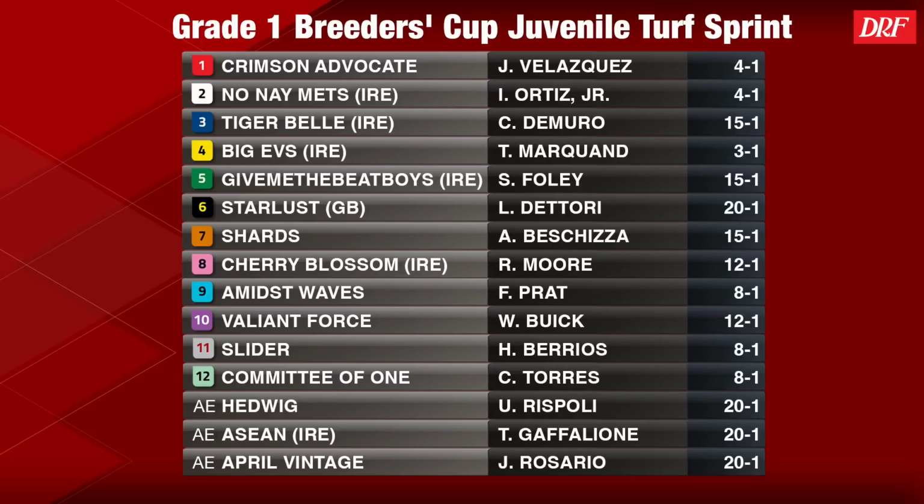I thought it was too, and I think just to add a little complexity to it, each of the horses drawn to the 4 inside posts, and that includes the Europeans, Tiger Bell and Big Evs, they're all speed horses, actually. So I just wonder what's going to happen early in this race. If those 2 Europeans, the 3 and the 4, get out of the gate and bring their speed over here, this pace could get pretty fast. Maybe that works against Crimson Advocate breaking from the rail, but man, I think she's looked pretty good so far, and I kind of wanted to side with her a little bit in this race.